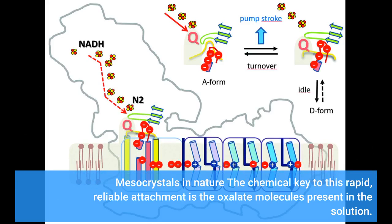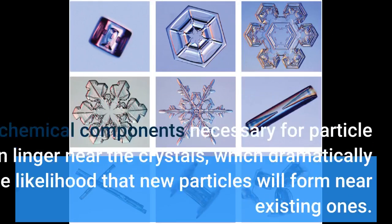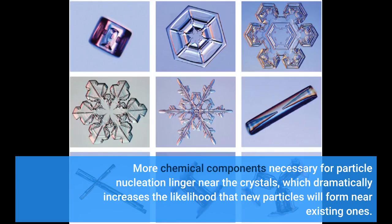Mesocrystals in nature. The chemical key to this rapid, reliable attachment is the oxalate molecules present in the solution. After the first few small crystals form, the oxalate additives help create a chemical gradient at the interface of the liquid and the growing crystal. More chemical components necessary for particle nucleation linger near the crystals, which dramatically increases the likelihood that new particles will form near existing ones.